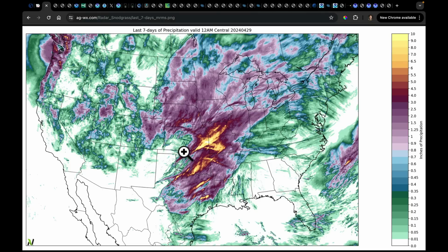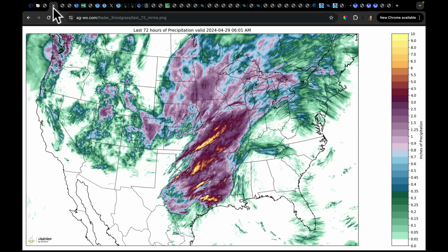And it's just a major concern for us as we go forward in this area. All right, given that, let's just break it down really quickly here into the last 72 hours. This is when most of our severe weather hit this past weekend. And we're looking here at just total rainfall. And I wanted to take a close look at a couple of different regions.